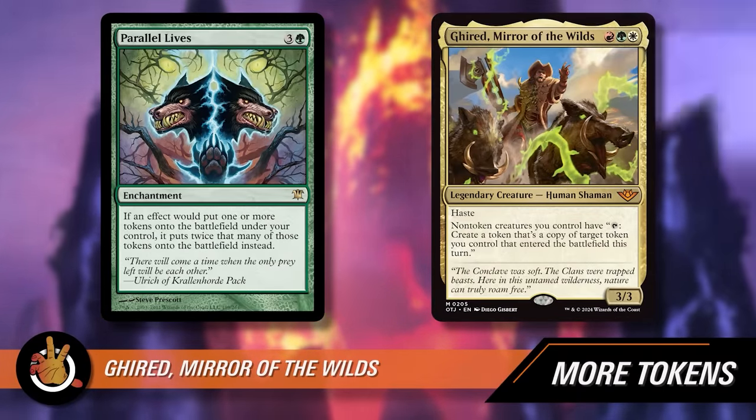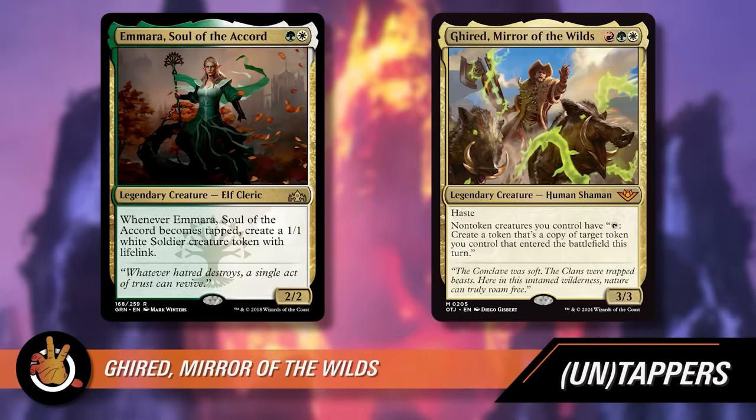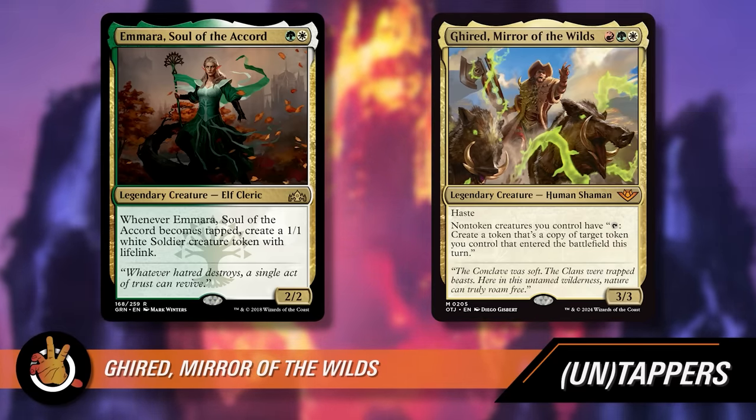The next section I wanted to talk about is little creatures that are good for tapping. Because you do want non-token creatures that come down before Garrod so that when you make the big token, you're ready to make a bunch of copies of it. So Amara, Soul of the Accord, is a classic. When it becomes tapped, you make a 1/1 white Soldier creature token with lifelink. If you have nothing else going on, that is a token you can copy. But more importantly, you want Amara to tap. So Garrod gives all your creatures tap abilities.